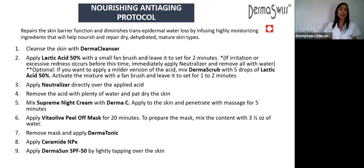A lot of penetration massage, effleurage, petrissage, tapotement. You know, use all the massage techniques you have for penetration of actives in the skin, and penetrate this mixture with the Supreme Night Cream and the Dermacy. So you can do a lifting massage as well.